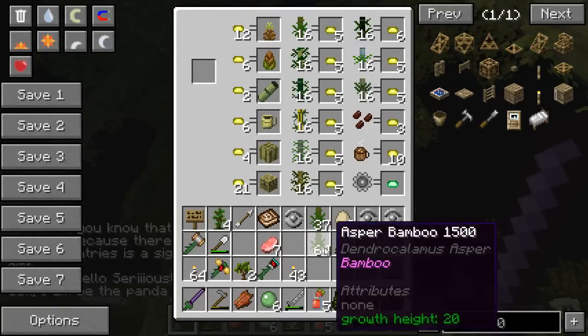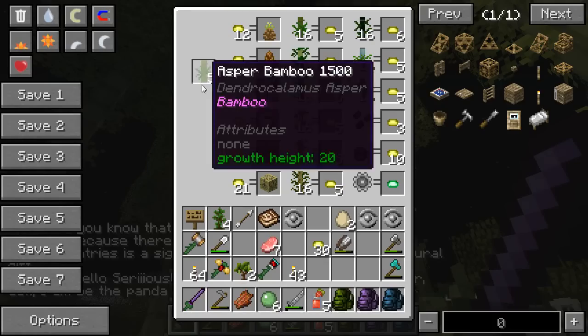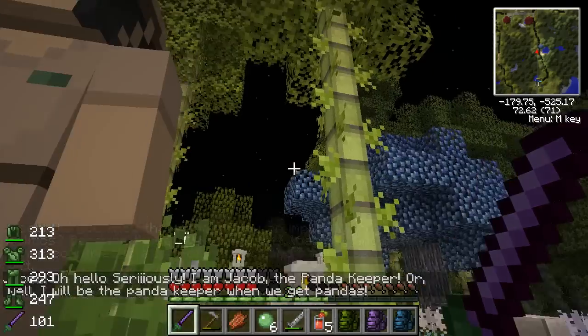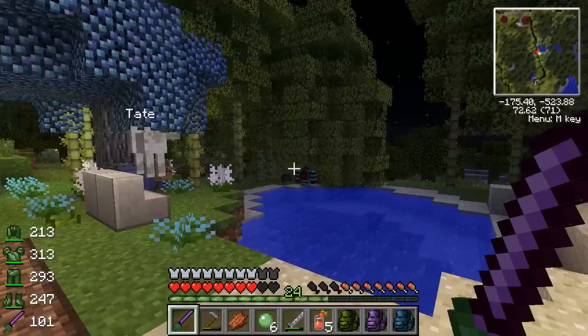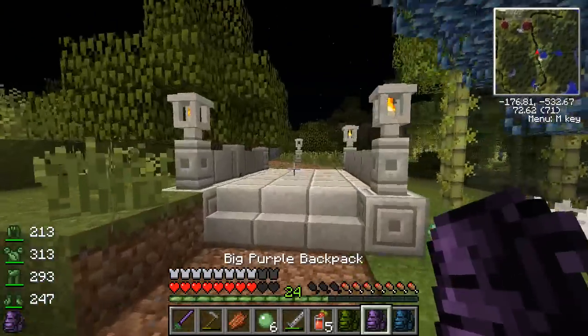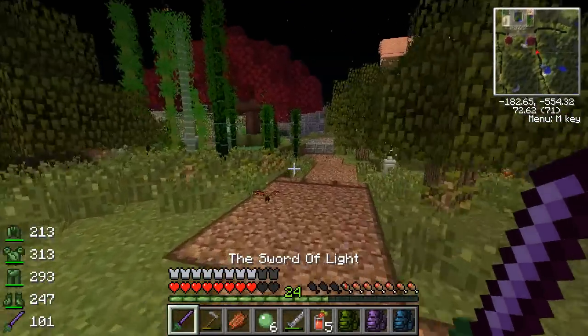Jacob, okay, here you go. I've got some Asper bamboo for you, my good friend. Gonna trade you. There you go. Gonna pick some of that up. Thank you very much, Jacob. You guys just stay over there. My goodness. But yes, we're gonna continue on. Hopefully not run into any trouble, but I'm keeping my sword out just in case.